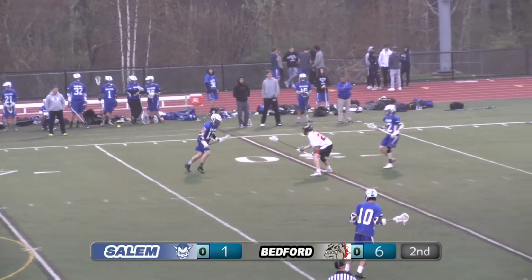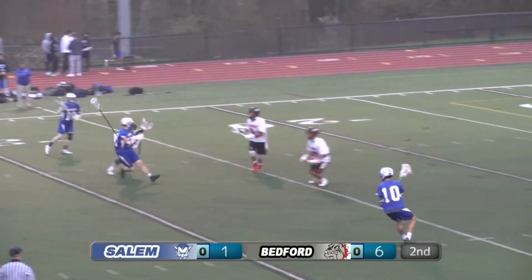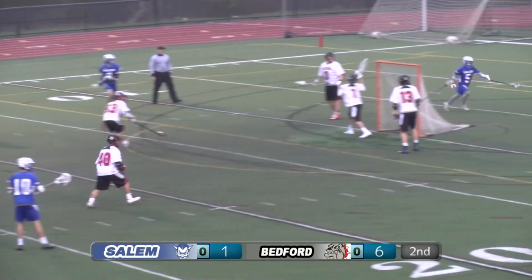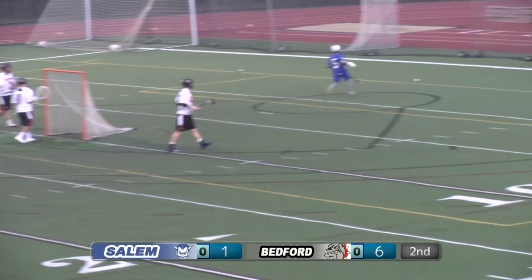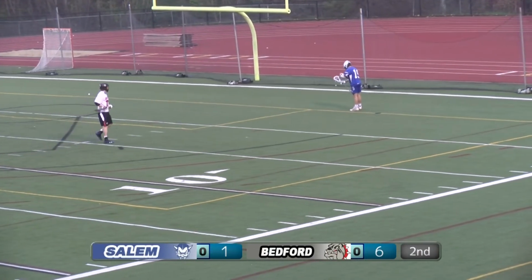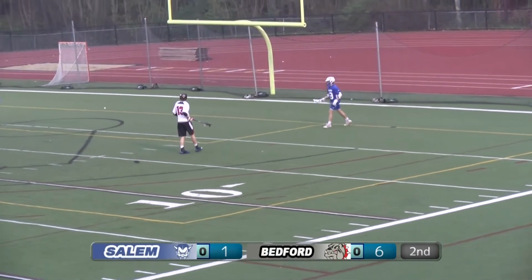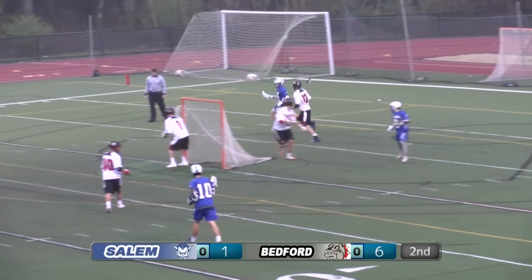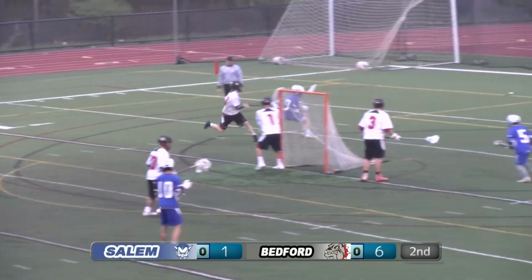Puts it back up to number 17, Michael Ferenc. Ferenc, the dodge. The pass. Time and space shot from Spencer Dean. Misses the cage, but they're there to back it up. So Joe Calabrese is going to come in from goalie's back left. Again, Yernak on the defense back there. Right-handed drive. He's about goal line extended.